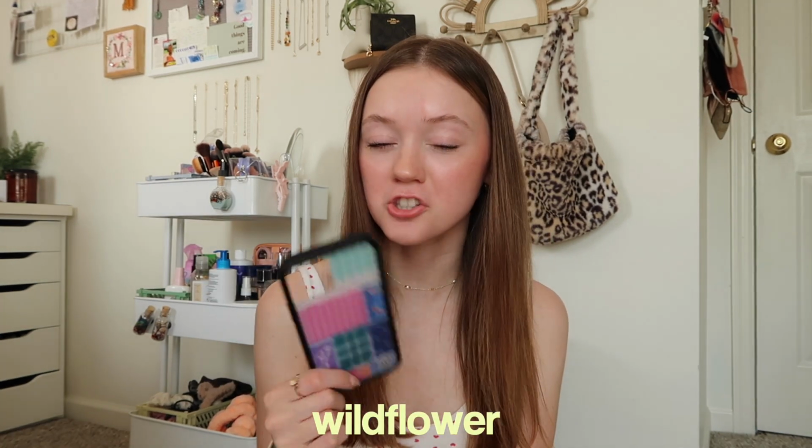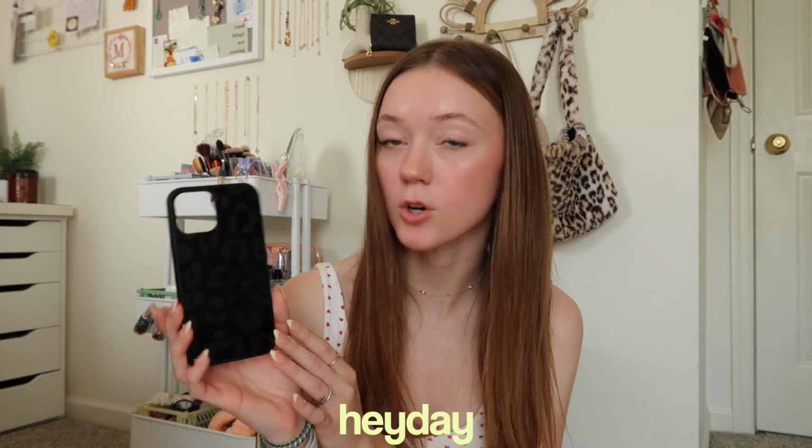Then somehow I only have one wildflower case, which is super surprising to me. It's this patchwork one. This phone case went through a lot with me. I also have another one of these Heyday cases from Target. This one's black and it has little leopard print spots on it. And the last one is from the company Hold Tight Club. It just says Angel Energy and it has a bunch of angel numbers on it. But that is it for the phone cases, so now let's get into my actual phone.